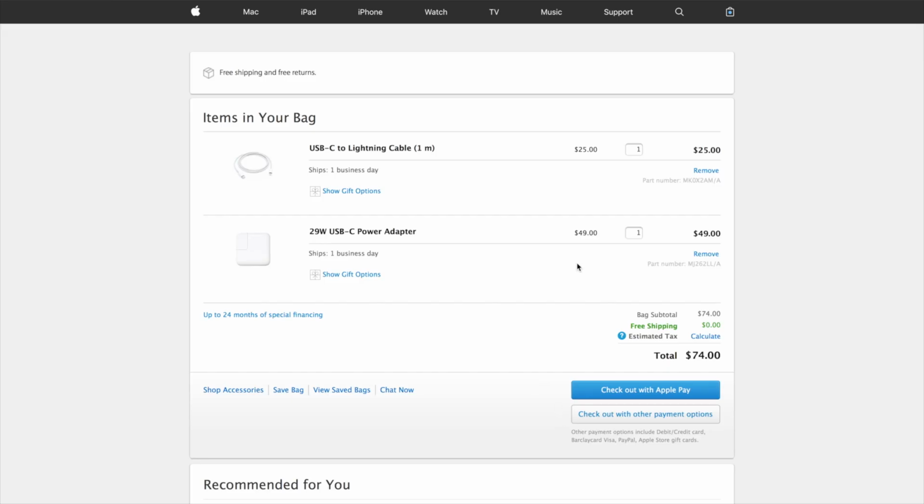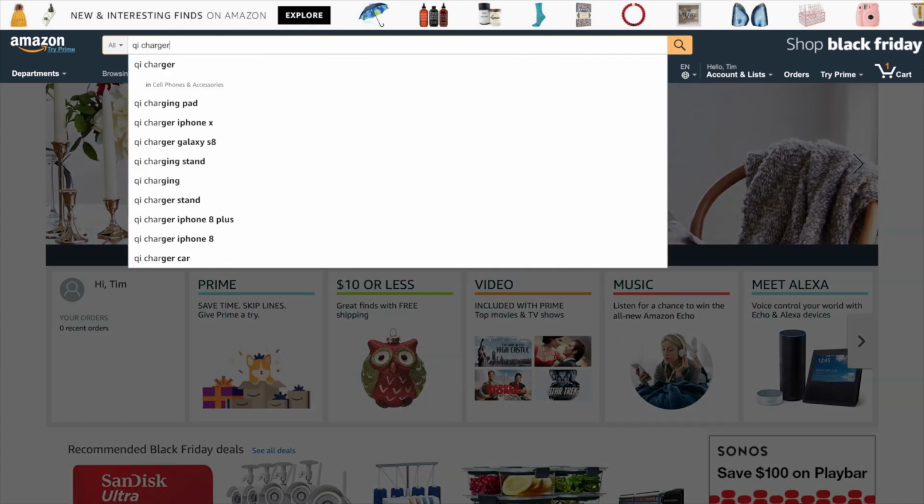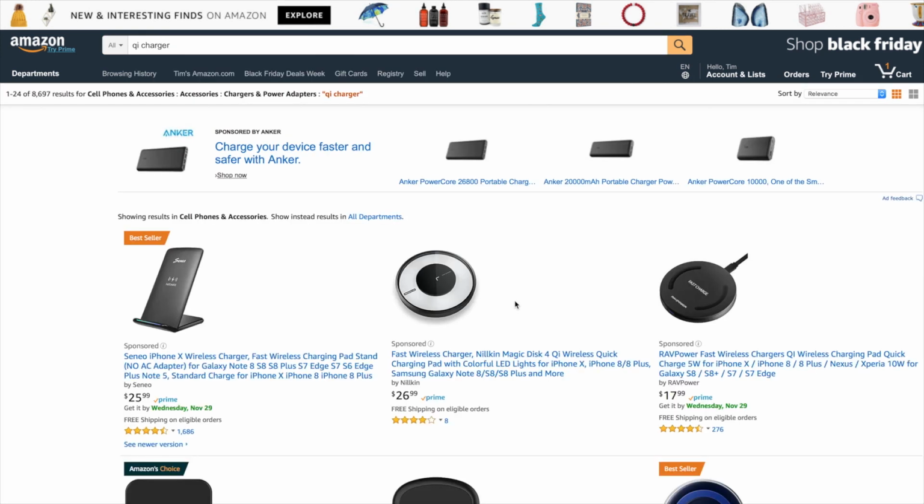Fast charging will cost you around $75 for Apple's first-party charger and compatible lightning cable, or you can save some money and go third-party. A wireless charger will cost you about the same as a quality lightning cable, and Apple's own first-party solution won't be out till sometime in 2018.